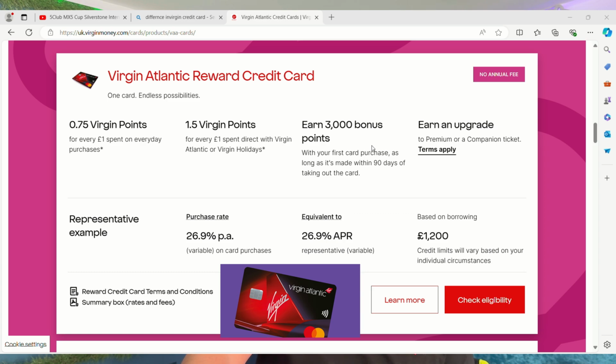Other benefits are you can earn yourself an upgrade to premium or a companion ticket. A companion ticket is literally a seat on the plane. Terms apply to this one, and you do have to spend £20,000 in 12 months for this card in order to earn that upgrade or companion seat. But this card is free, there is no annual fee.